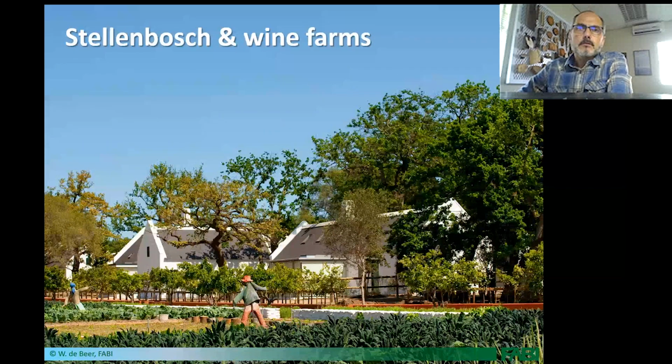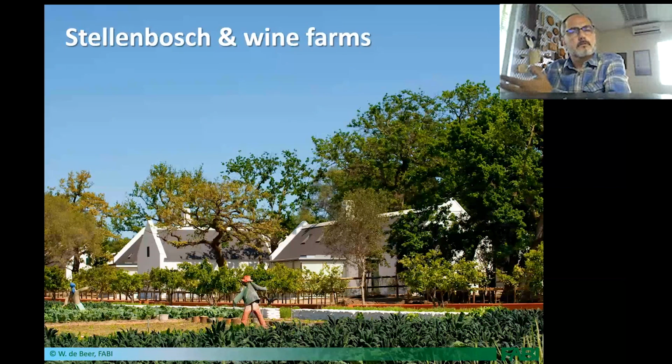The beetle has been introduced. We found it for the first time in Somerset West in the Western Cape in April last year. I also had this slide on what's going to happen to the oak trees in the whole environment there, on the wine farms and in the town of Stellenbosch. Those trees are going to die. My prediction is that within 5 years from now, there's probably not going to be more than 5% of those trees left. There's a very small number of English oaks that have some resistance to the borer.